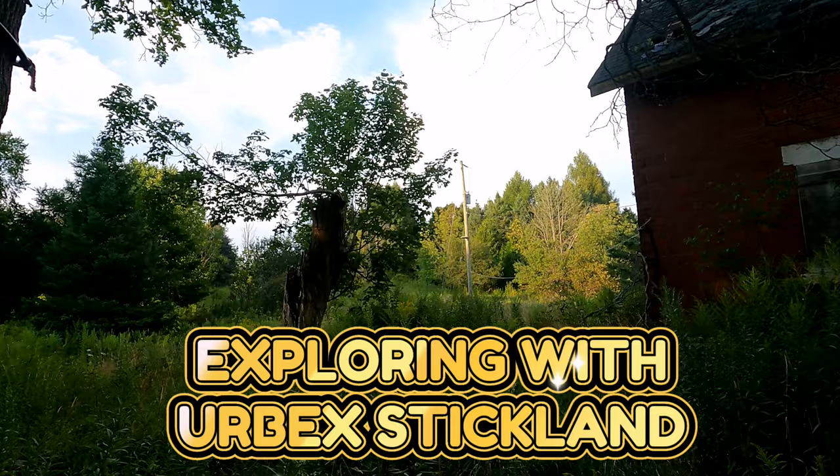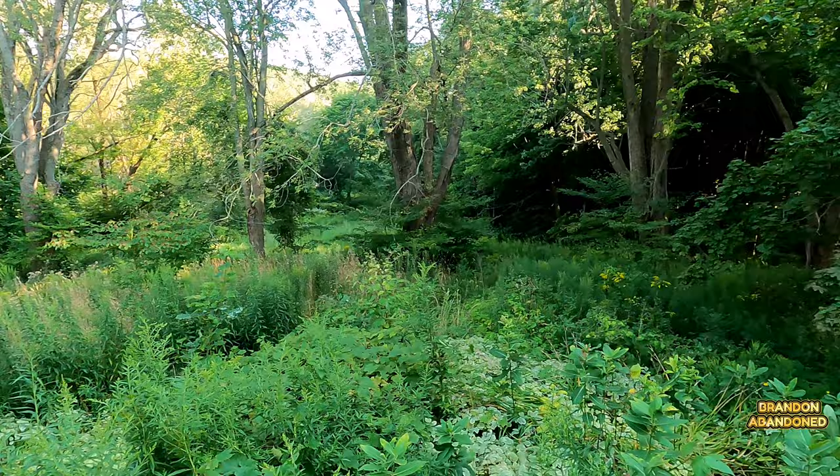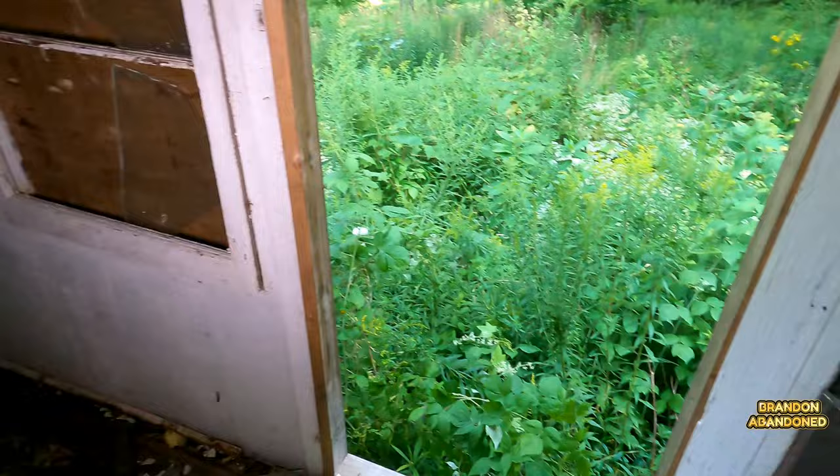So, explorers, we had to walk all the way from over here. There's a little pond. It's a long driveway. It took about 5 minutes. You walk around. The stairs are gone. There's a chair here. But this door before was closed. It's now open. Dirty place right at first.